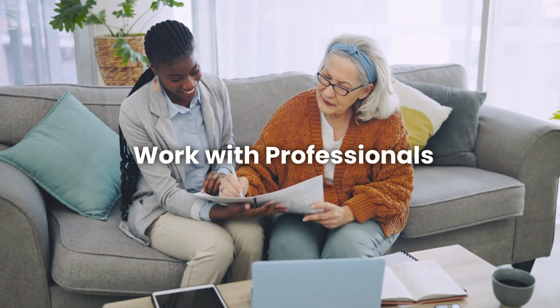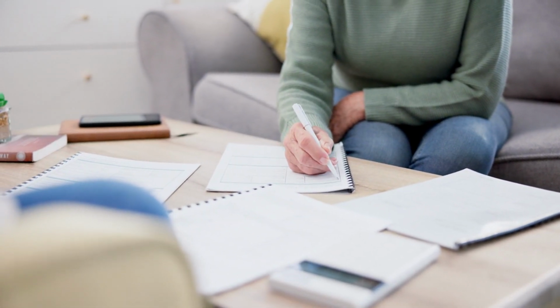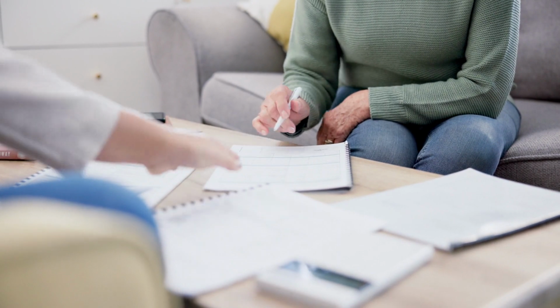Work with professionals. Partner with experienced custodians who specialize in self-directed IRAs and understand real estate investments. Consult with tax advisors and real estate professionals who can provide insights specific to your investment strategy and local market conditions.